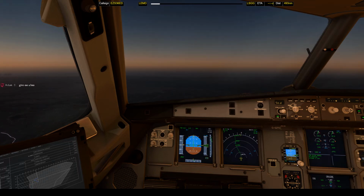Well, give me a bus. Well, this is an Airbus. We're halfway there. I don't know, is there a bus simulator? Oh, there's a simulator for everything these days, I guess. There's a bus simulator, I assume there is. Why is my strobe light off?